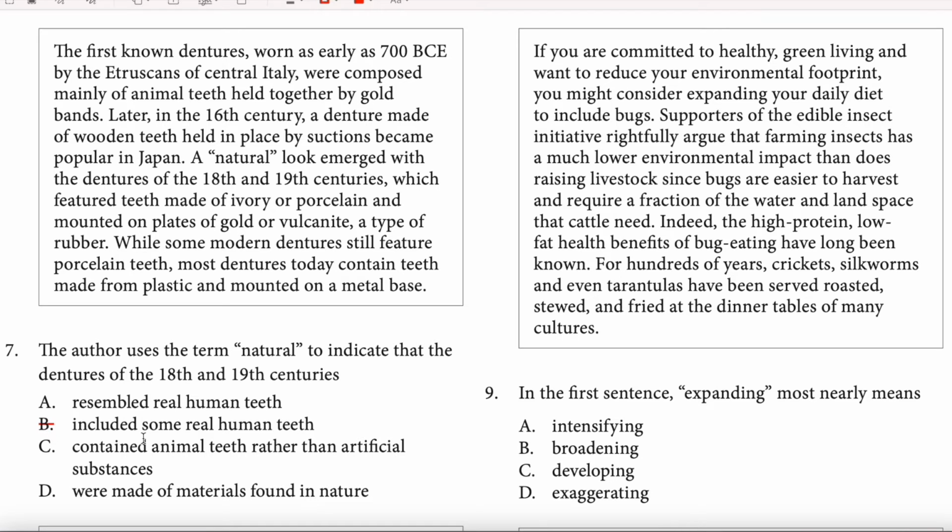Notice the difference. When you read A, you're like, maybe it's possible. But when you read B, you're like, no, not happening. Go ahead and read answer choice C, please. Contained animal teeth rather than artificial substances. Do you think the author used the term natural to indicate the dentures made in the 18th and 19th centuries contained animal teeth rather than artificial substances? No. That's what I was thinking of, where they mentioned animal teeth previously. So it could be tempting, but that's where they're talking about the Etruscans a longer time ago, 700 BCE, and not when people were making dentures in the 18th and 19th centuries. So, no, we can get rid of C.